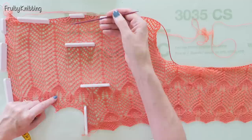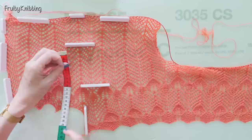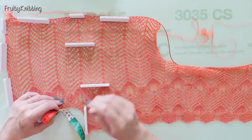In this case, the maths is very easy because there's a very clear repeat at exactly the 10 centimetre or 4 inch mark, which I've marked there with a pin. So between these two pins is exactly 10 centimetres because that's exactly on a ridge and this is exactly on a ridge. And what I know is that between each one of these ridges, there are 4 rows.